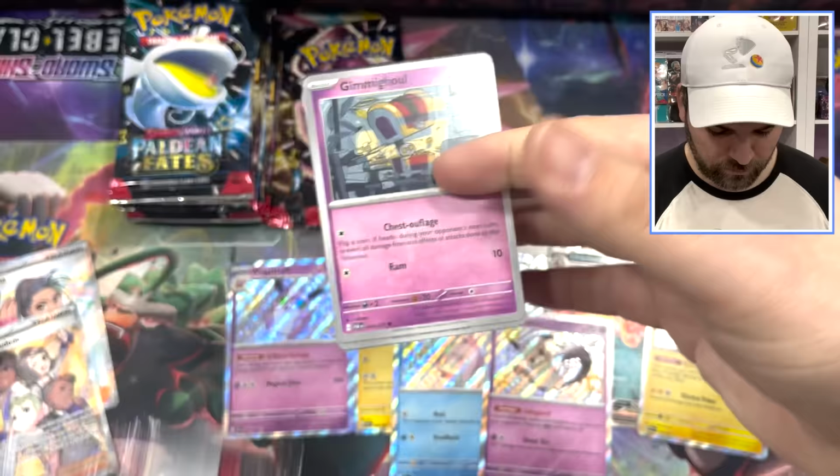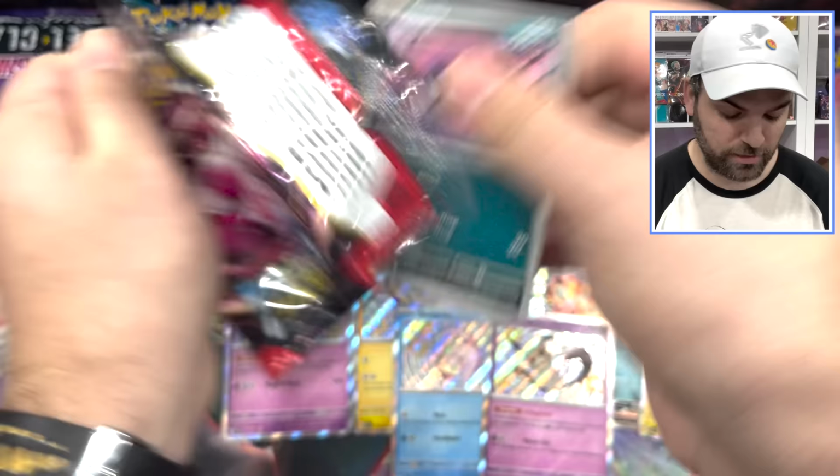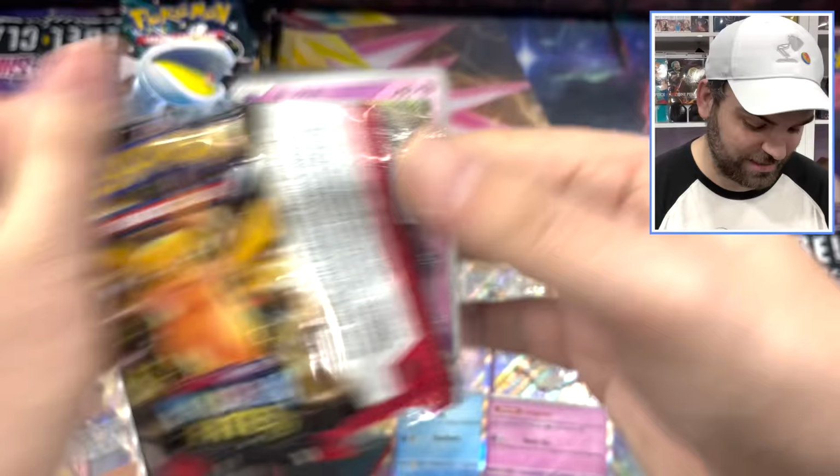More students. This is where it gets interesting. 36 packs. The fact that we doubled up on a special rare Mew at the end there is kind of insane to the highest degree. The fact it was the last pack. So these 36s are gonna need to wake up here. If they're gonna have a chance.